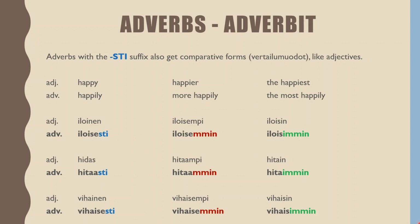Adverbs that get the sti suffix also get comparative forms, just like adjectives. These are called the basic form, the comparative, and the superlative. I have a video on the comparison of adjectives available, and the link should be on the screen now. I have some examples here of comparison of both adjectives and adverbs. In English, the comparative forms of happy are happy, happier, the happiest. The comparative forms of the adverb are happily, more happily, the most happily. In Finnish, the basic form of the adverb is the one that ends in sti. The comparative form gets the suffix mmin, and the superlative form gets the suffix immin.